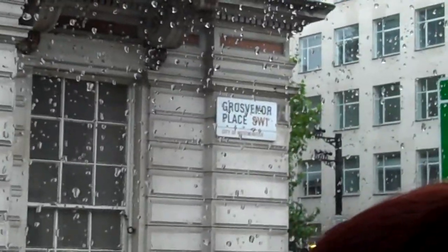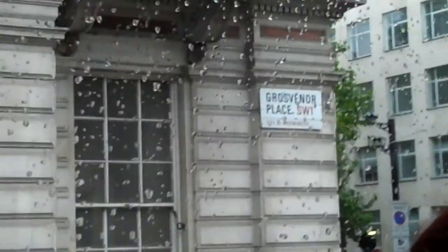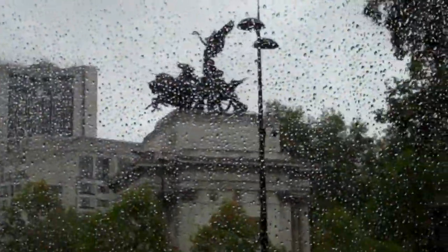So that explains why it's well fortified, and hopefully we won't be repeating that particular encounter. Now we're coming up at Hyde Park Corner, where about 150,000 vehicles pass on a daily basis. There's also a lot of great statues and monuments around about this area.